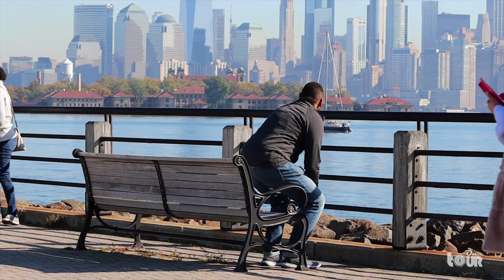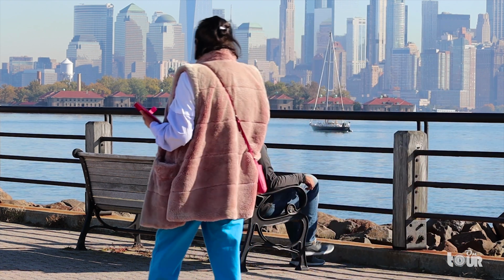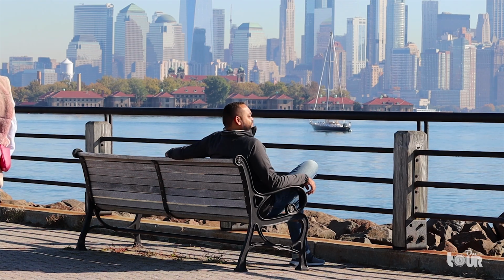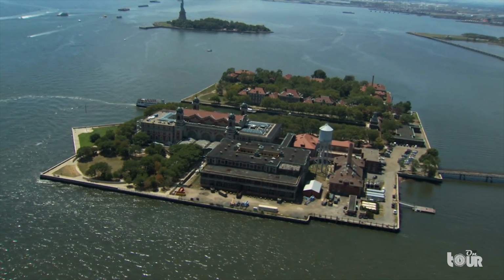I recently traveled to Jersey City to complete a tour of northern New Jersey, and I found myself lost in thought, sitting on a bench in Liberty State Park. I stayed a while, thinking about the two islands in the Hudson Bay, adjacent to Liberty State Park. That's Ellis Island and Liberty Island.